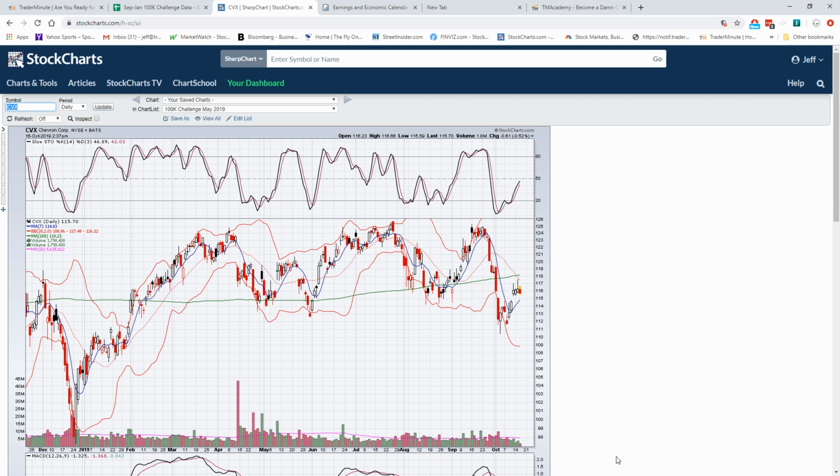But one of those where a gap down tomorrow, I think, is a very nice short setup for a lot of these stocks in the energy sector. And I'll be looking to make that trade, not for the challenge, but personally. And if I do go make the trade, I'll share that with you here tomorrow morning. But we'll be looking at that here come morning.